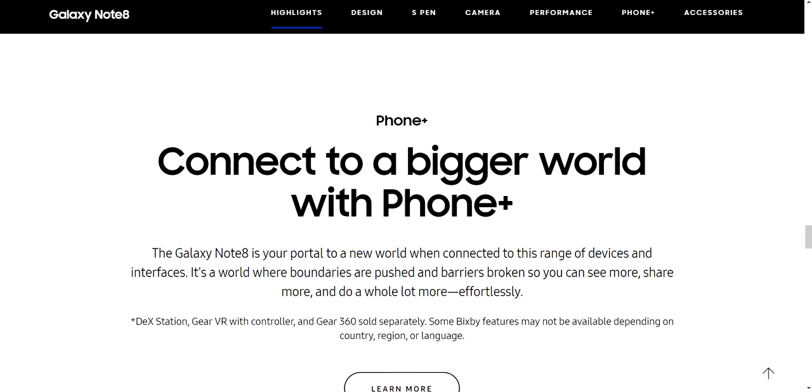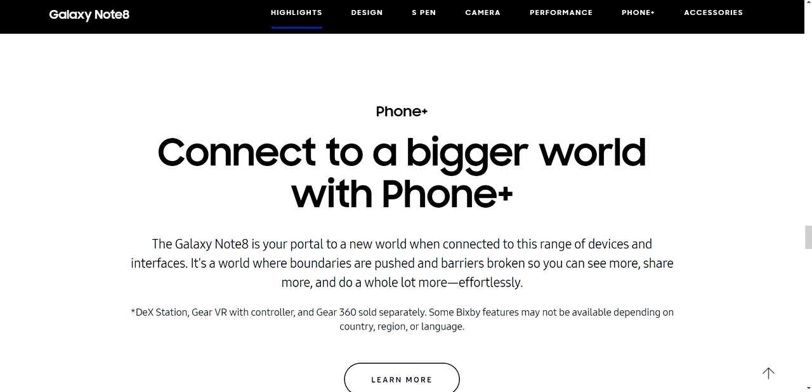So you can connect to a bigger world with a phone. You can have the DeX Station, VR 360, and the Bixby, which is pretty cool. They're improving it a lot this year. So the DeX Station, you just dock your phone, and you can use it like a computer.